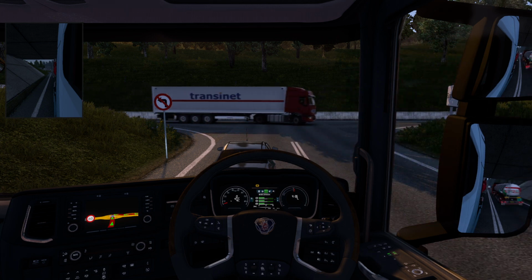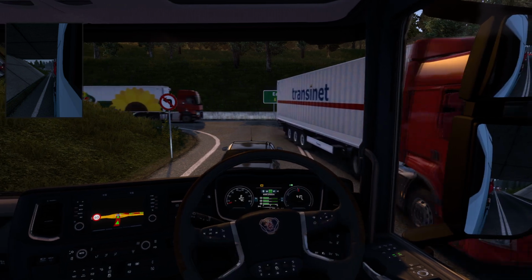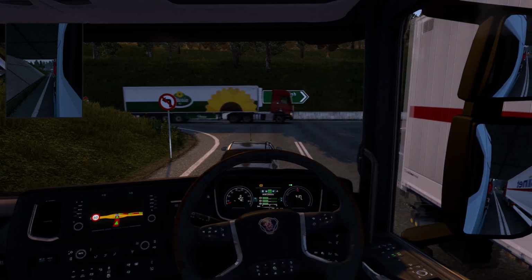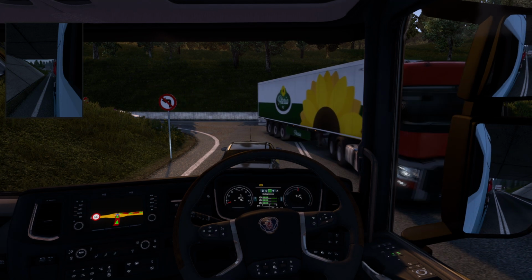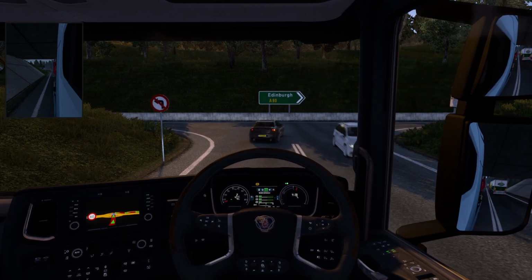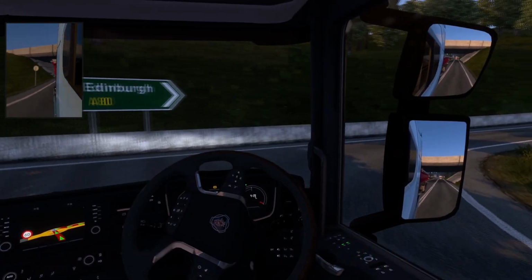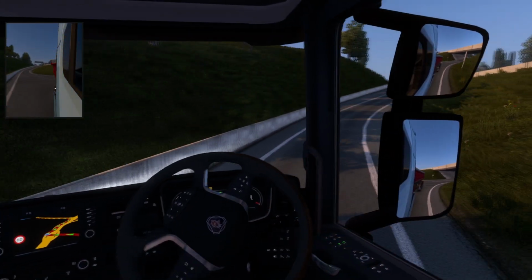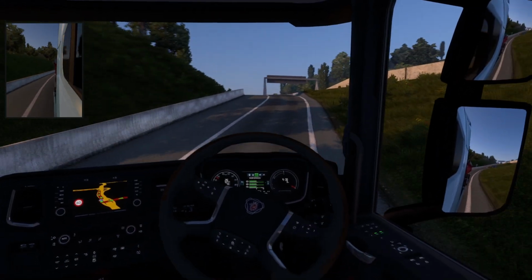Oh, I'm gonna be sat here forever. Come on, go. I'm gonna get impatient in a minute. Why is there so many lorries? Right, go. Go. Go. Oh my days. Oh, come on. I'm going, I don't give a shit. Let's go. Come on.